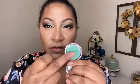So they had these little pots, eye pigment pots. So I was gonna use this, but I forgot. So I picked up a bunch of these colors. So it's just like a cream shadow, very creamy, very pigmented. So mad I didn't use it now. I'll use it again in another video soon.